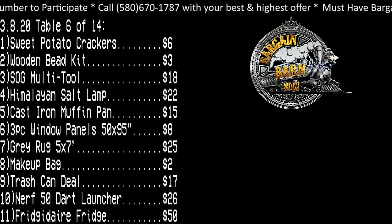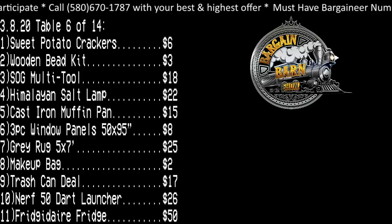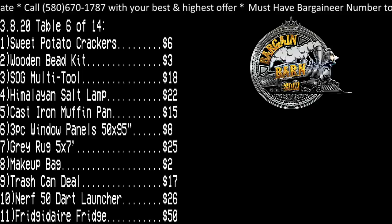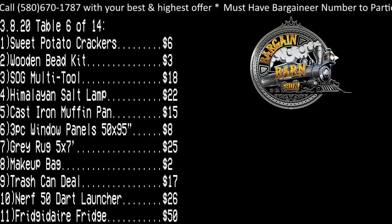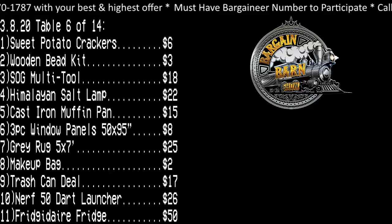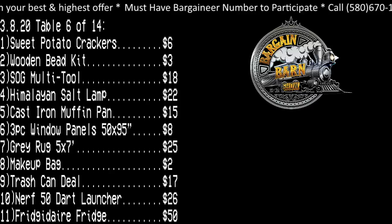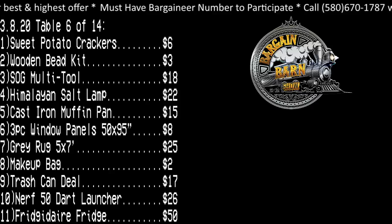All right, and this table is sold. Sweet potato cracker sold for $6 to $3.74. The bead kit sold for $3 to $4.143. The SOG sold for $18 to $7.91. Salt lamp landed at $22 to Bargainer $2.02. The little muffin pan sold for $15 to number 566.